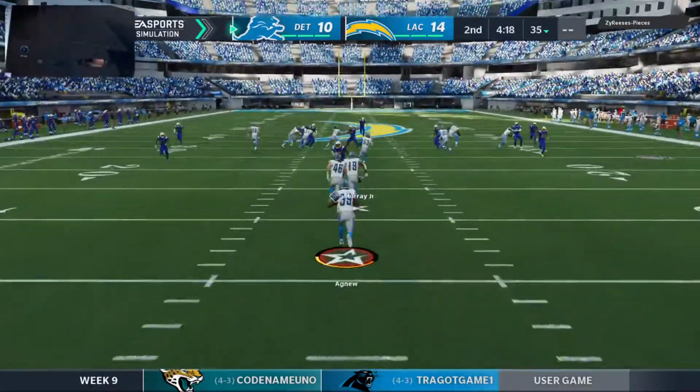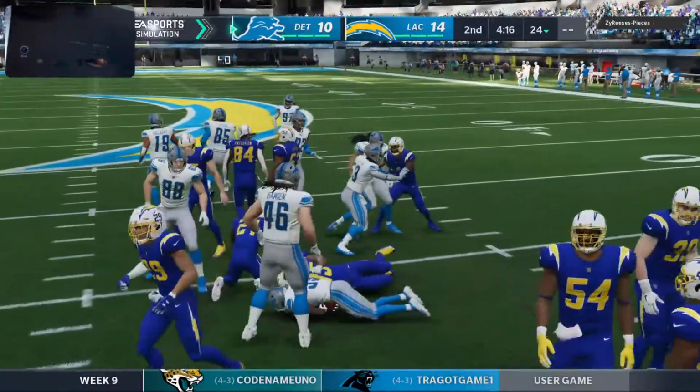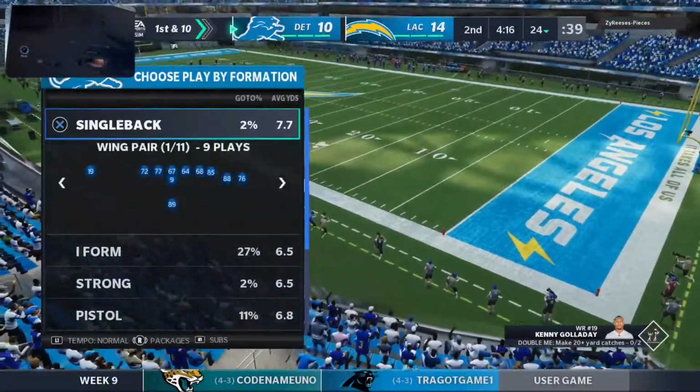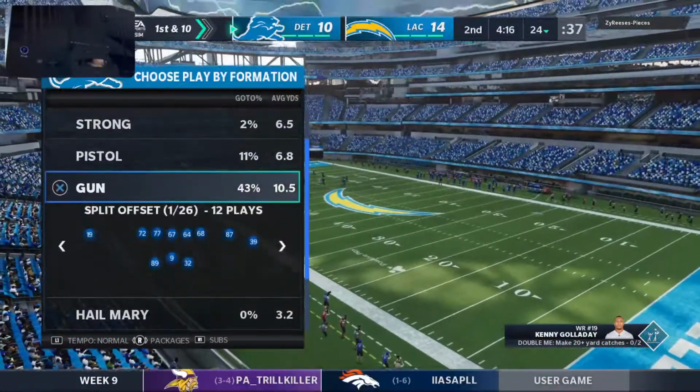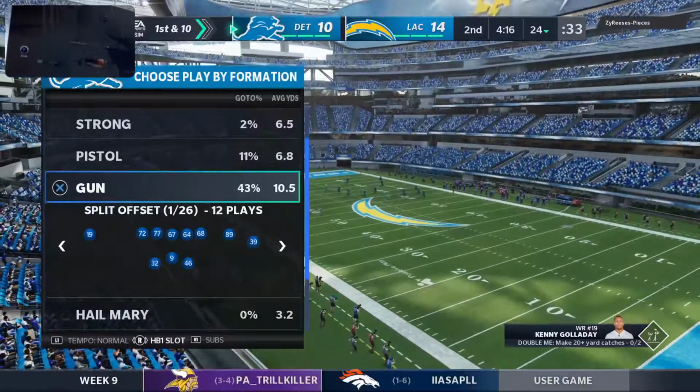Taken about 7 yards deep. And he'll be stopped right around where he would have been had he gone down to a knee, maybe a yard shy of there at the 24. First and 10 at their own 24-yard line.